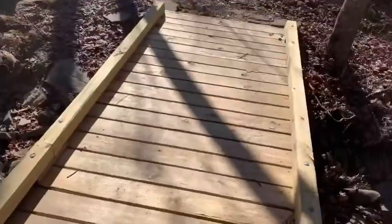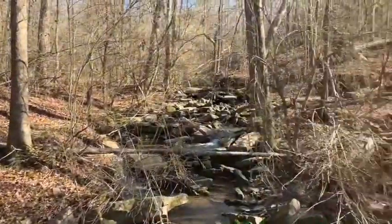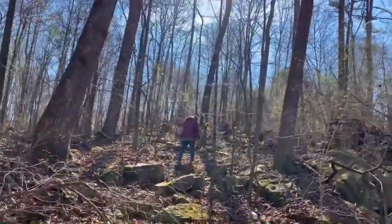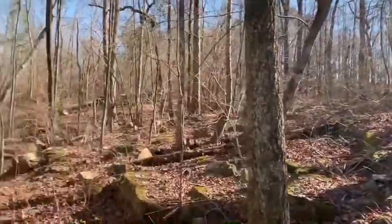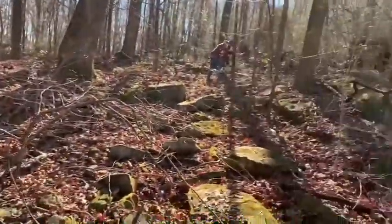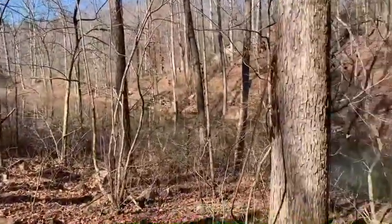This is a man-made bridge right here. Of course you can tell. But we're going to see what's on the other side. Stay tuned. All right, we found a dump site on the other side of the bridge. We're going to be out here digging for a while. All right, see you back.